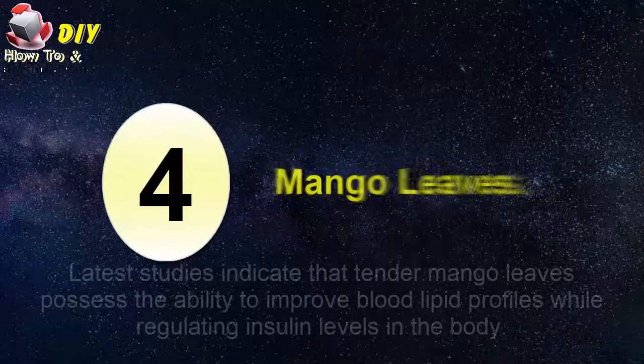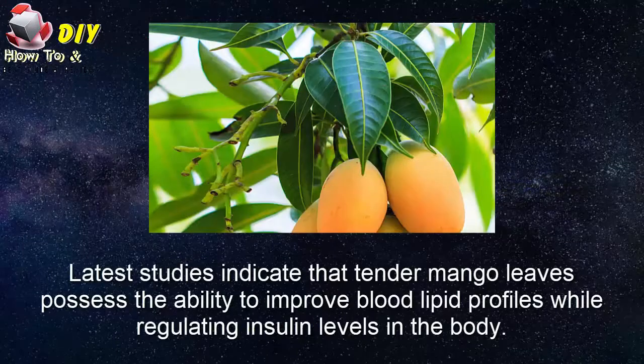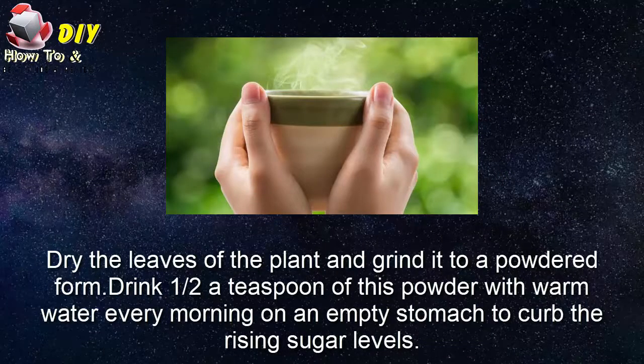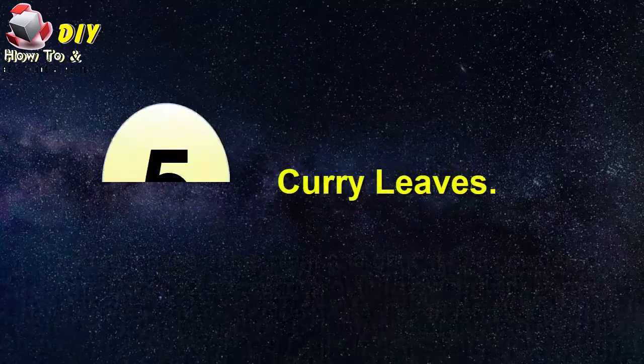Fourth, mango leaves. Latest studies indicate that the tender mango leaves possess the ability to improve blood lipid profiles while regulating insulin levels in the body. Dry the leaves of the plant and grind them to a powdered form. Drink half a teaspoon of this powder with warm water every morning on an empty stomach to control the rising sugar level.